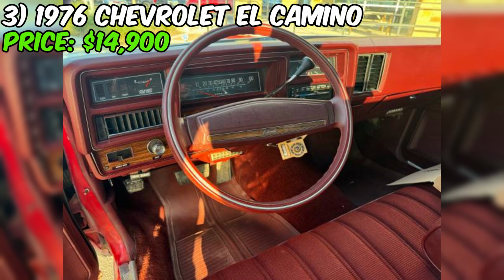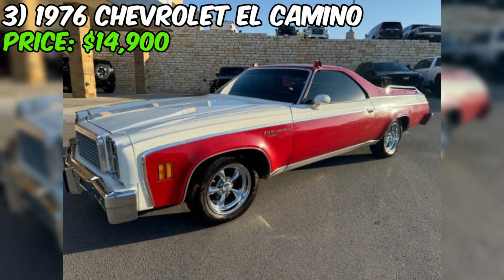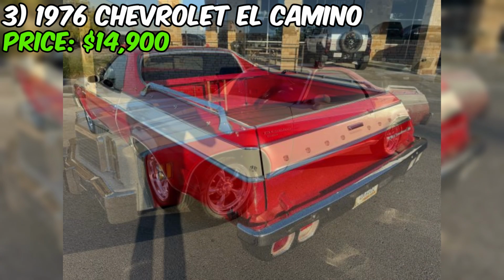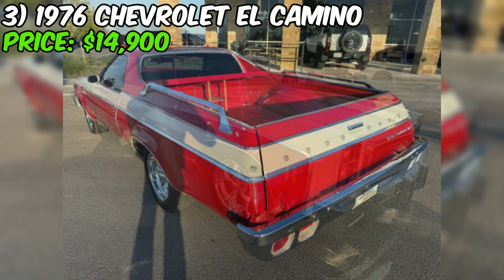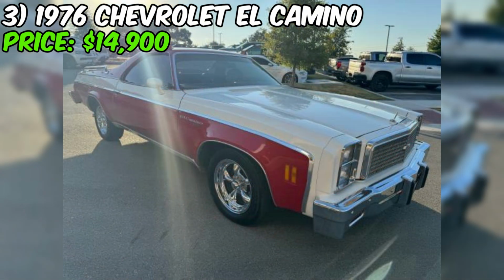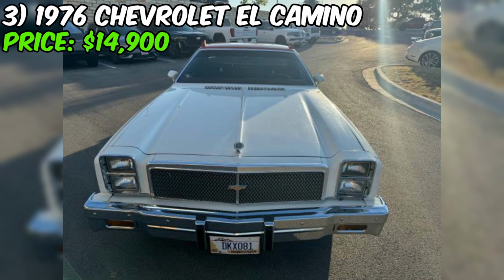If you're thinking about financing this purchase, the seller notes that the NADA Classic book value on this El Camino is much higher than their asking price. This means you're getting a great deal on a classic car that's likely to appreciate in value over time. Overall, if you're in the market for a vintage ride with plenty of power, style, and authenticity, this 1976 Chevrolet El Camino Classic might just be the one for you. The seller seems sincere in their description and has provided plenty of details about the car's history and condition.